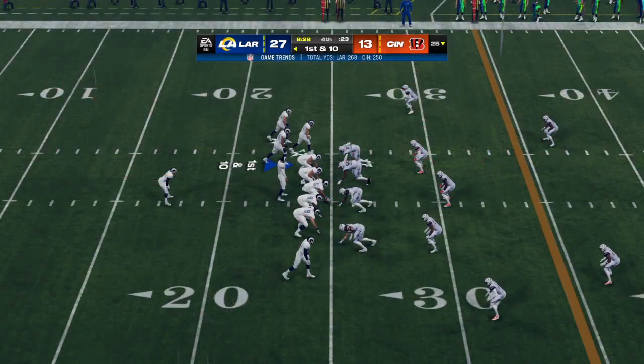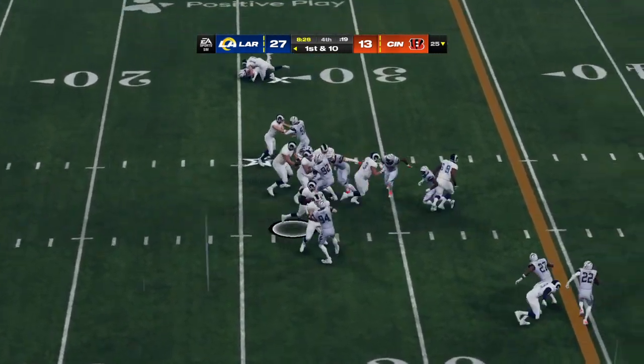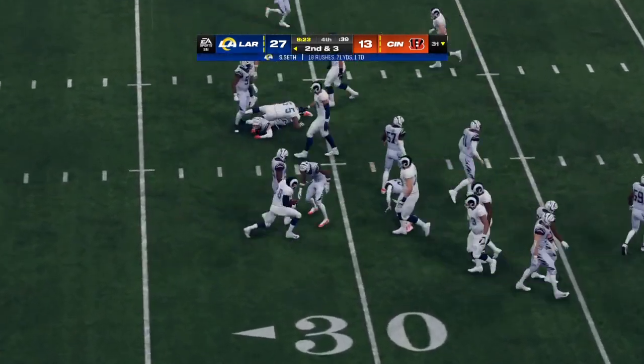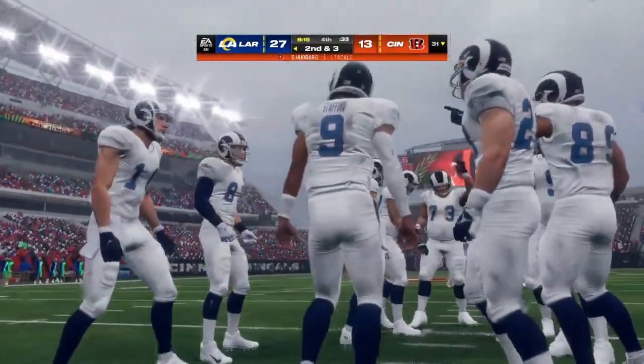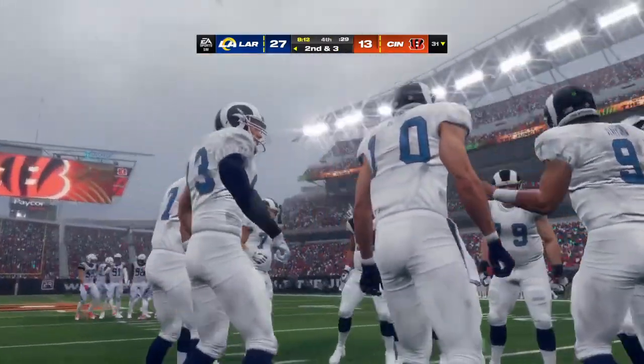Stafford and the Rams come up 1st and 10 at their own 25-yard line. They'll start this drive out on the ground. And a nice run past the 30-yard line there. The 71 yards rushing for him now to this point. Now, I think we can get used to seeing more of that in this 4th quarter, especially if they're having success on the ground like they did there.